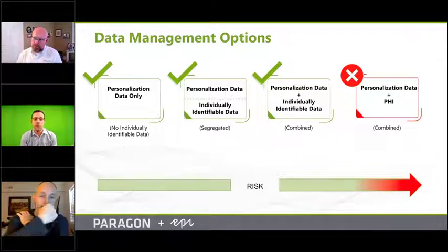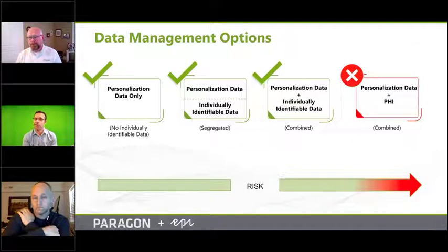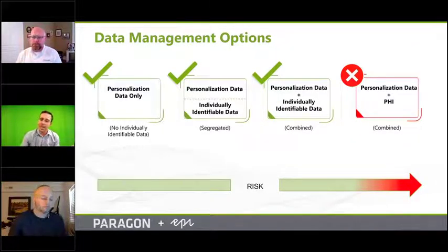So the third option that we see here, which we call combined, is certainly increasingly prevalent, maybe becoming the most prevalent of the group, which is actually storing the behavioral data together with the individually identifiable data, okay? We have to be careful. We're still not talking about PHI. We're not talking about anything we know from a treatment standpoint, anything we know from a condition standpoint. We're talking about somebody's email address, perhaps their conversion into a class or a request for information, along with behavioral data that suggests an interest, not an actual condition.